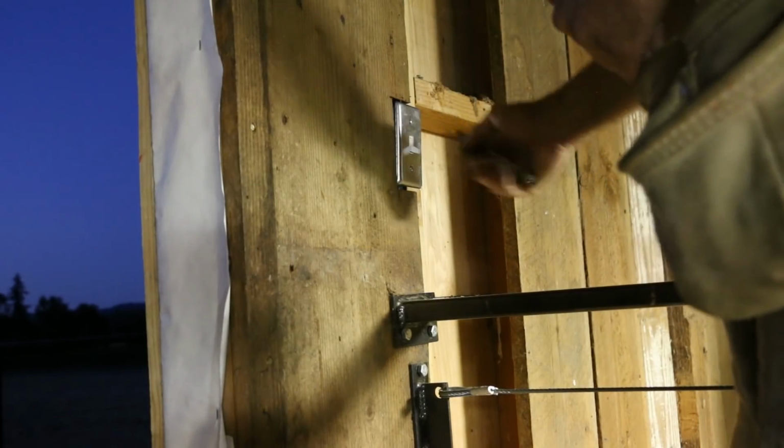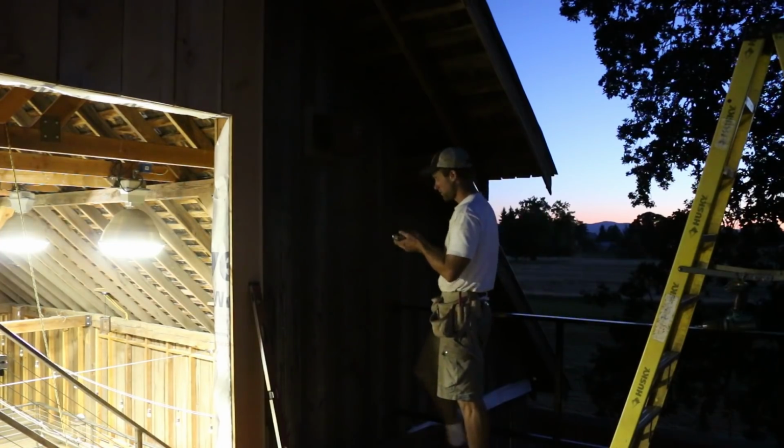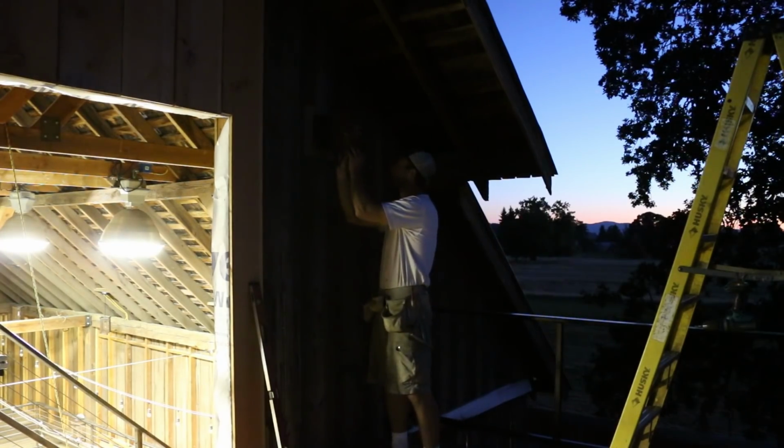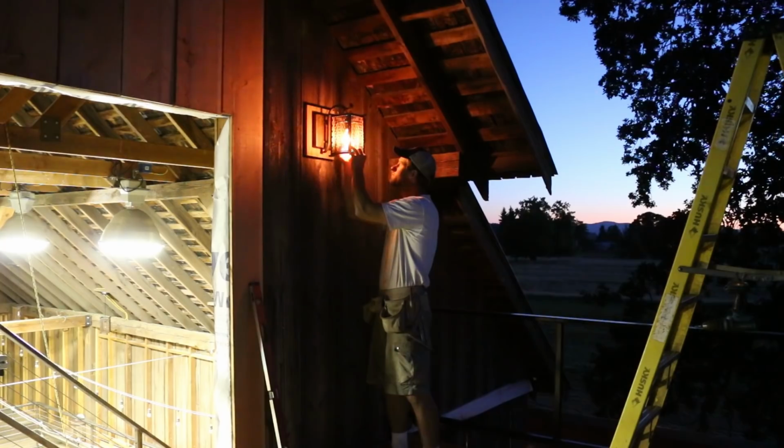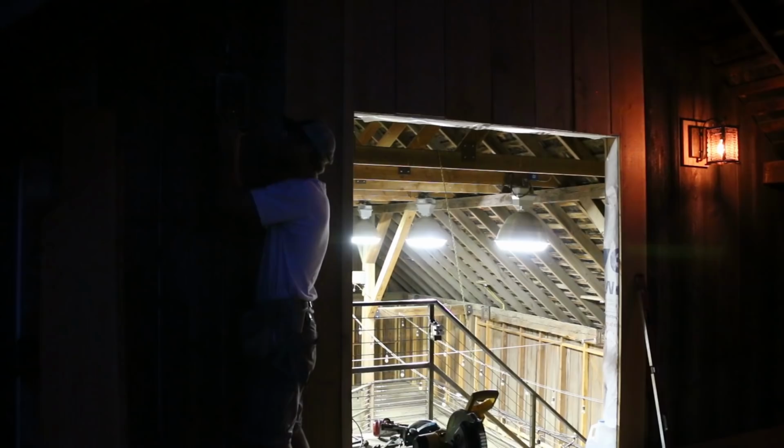Got the switch installed on the inside, and then the last thing to do was to stick some bulbs in it. Bought some Edison bulbs, which I think are really cool because you can see the elements, and just felt like it matched the style of the lantern. And they give off a really nice color too.